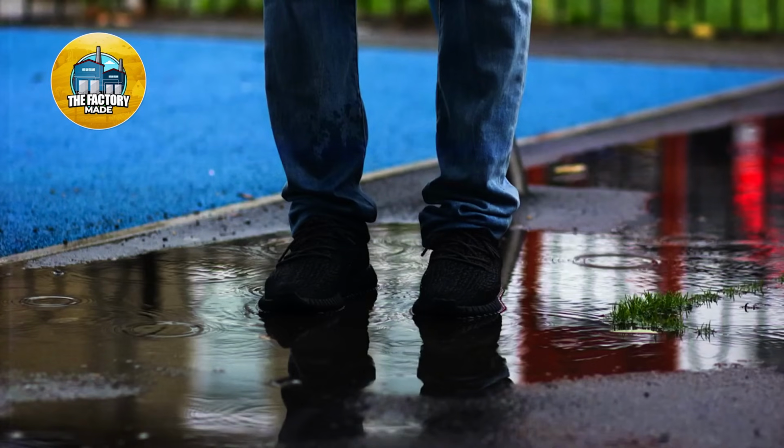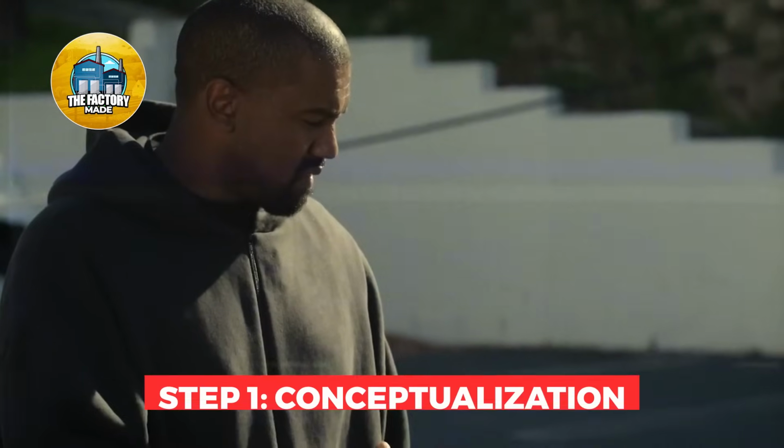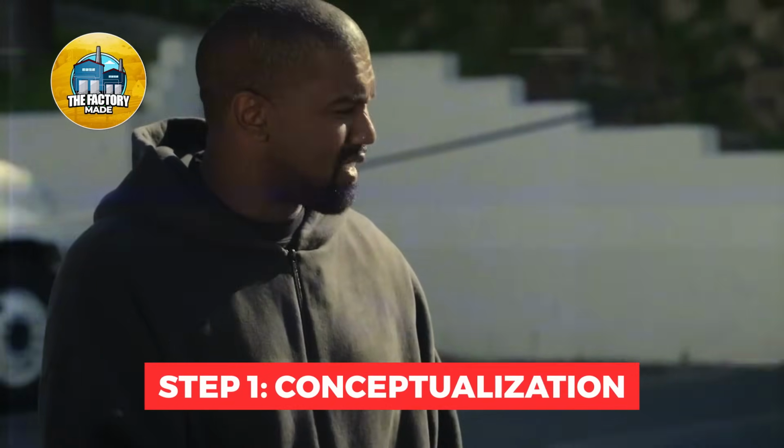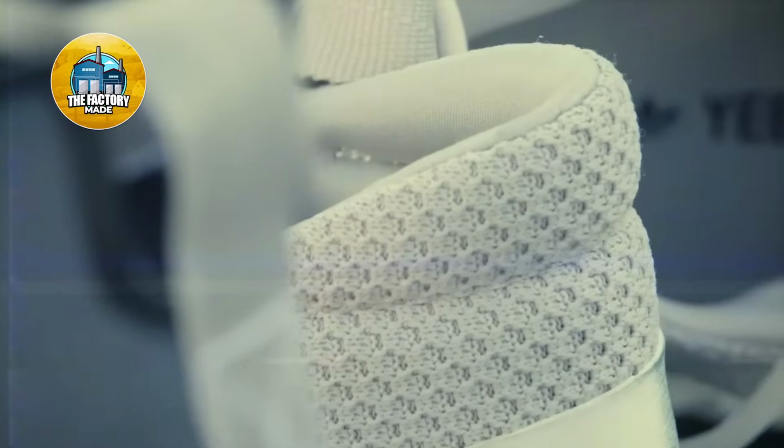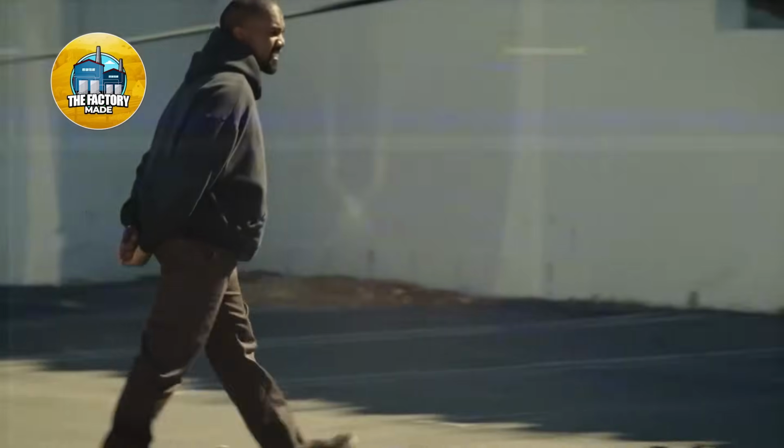Now, let's lace up and get started. Step 1. Conceptualization. From Kanye's brain to blueprint. Before any Yeezy touches the conveyor belt, it starts as a glimmer of an idea in Kanye West's head.